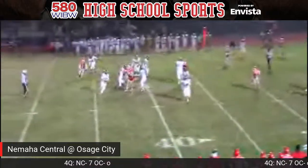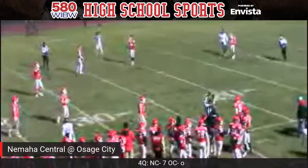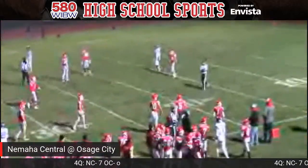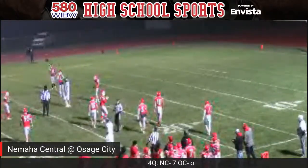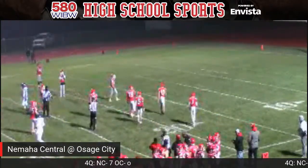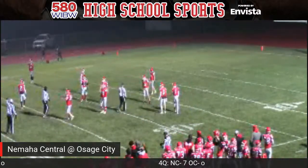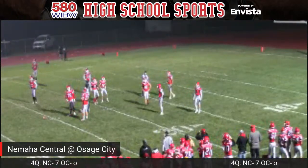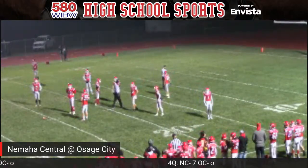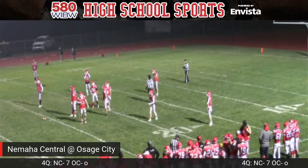First play of the 4th quarter, Kramer takes the shotgun snap, rolls to the right, throws to the right sideline, completes the pass. Up at the 25-yard line. Great find. It's Tyler Garrity. That's a good completion. A pickup of about 11 yards. So still about 6 yards to go to convert for the first down. Big moment for Nemaha Central, trying to hold on to its lead, only up by 7.